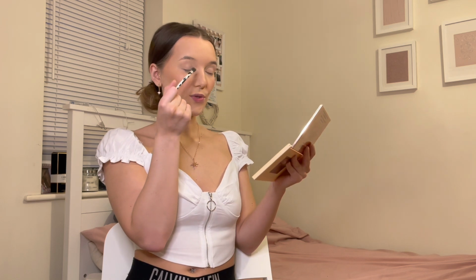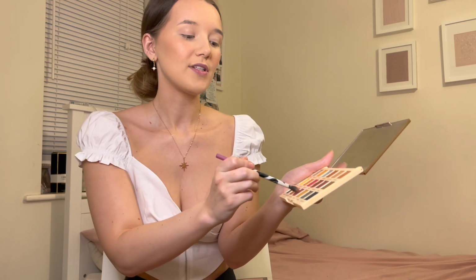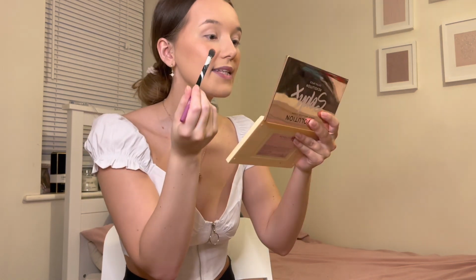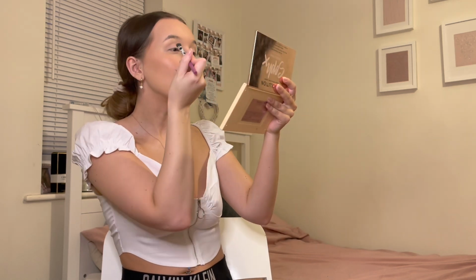I'm going to start with the outer corner first, and then I'm going to work my way in. So I think I'm going to start with this deep purpley pink, just to give a bit of definition on the outside of the lid. I don't know if you're going to be able to see, but I'm going to try to do it like this, and then I'll show you after.